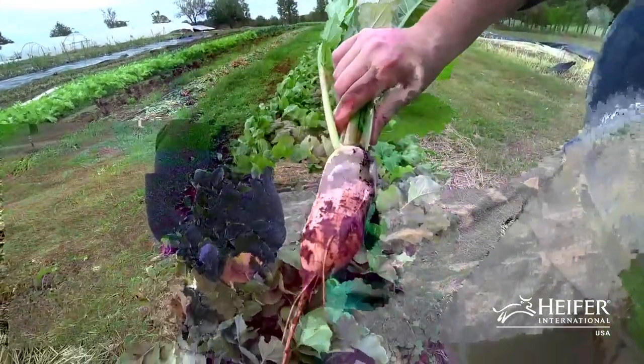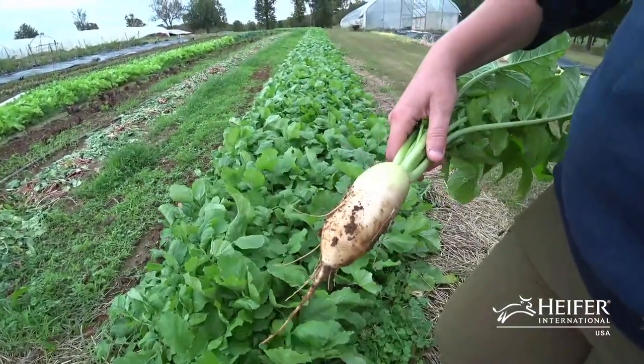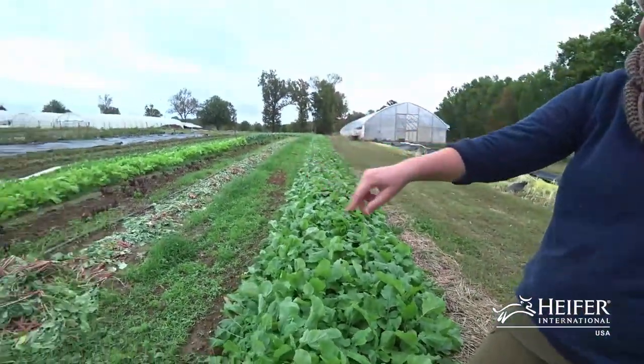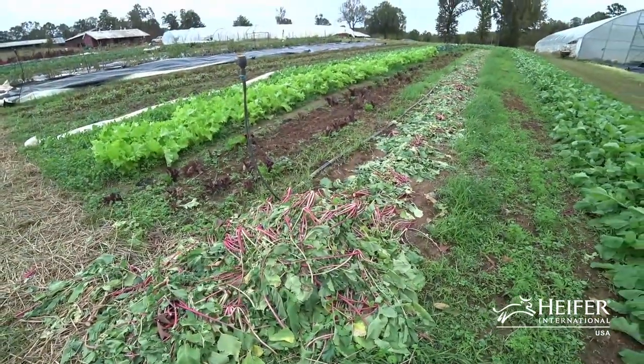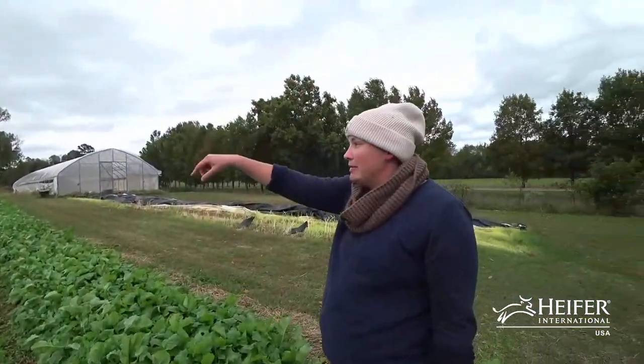This is called a mini mac. And we also grow purple daikons sometimes too, right? We do. But this is a white one. So this is the white variety. You can see we actually just harvested an entire bed of, it was called a Red King. So that one was a bright pink color. We've got some more of those Red Kings over there. And then, we've got some purple ones coming on as well.